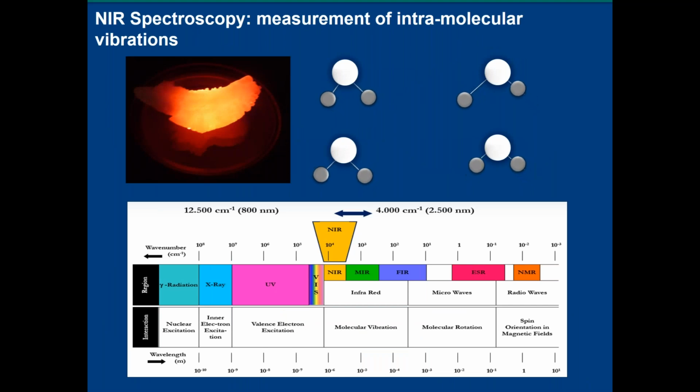So let's now talk about near-infrared spectroscopy and what it is. If you look at the bottom, you can see this is the electromagnetic spectrum of the different wavelengths of energy. And the near-infrared area is right next to the visible range here, and it ranges between 12,500 and 4,000 wave numbers per centimeter. It's in this range here where energy, when it's in contact with substances, causes what are termed molecular vibrations. And molecular vibrations are occurring all the time.